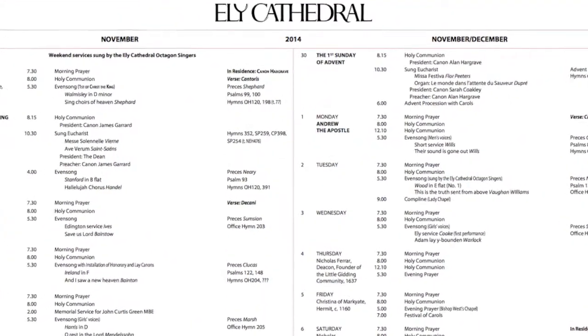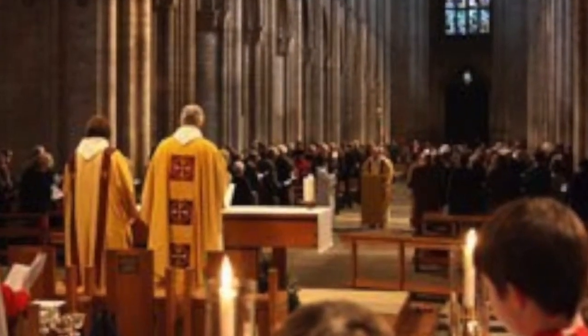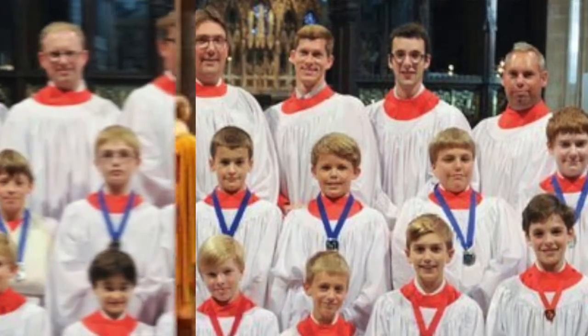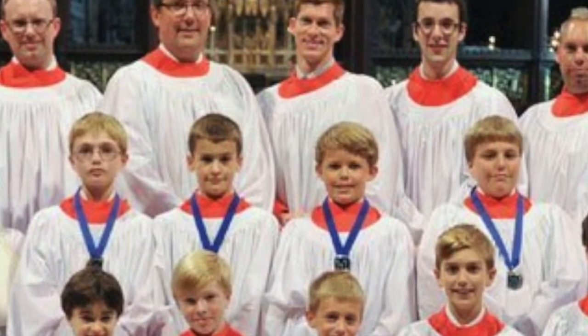At the heart of the life of Ely Cathedral is the ongoing patterns of morning prayer, Holy Communion, and evensong. Choral evensong typifies the English cathedral tradition of choral worship. Most of the singing is performed by Ely Cathedral's choir. All services at the cathedral are open to everyone.